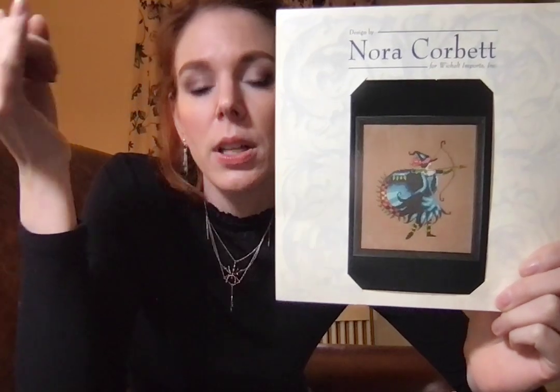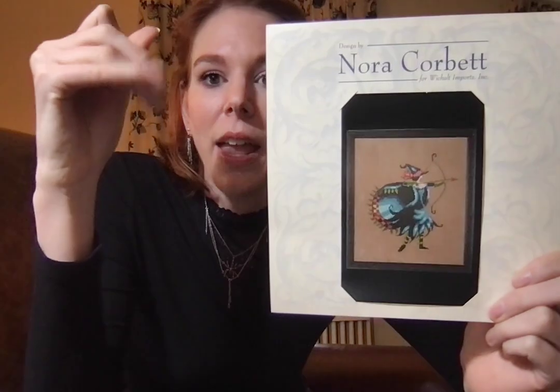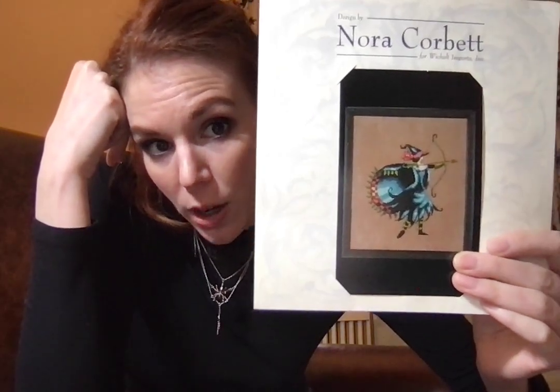Let me find. So this is Emmy by Nora Corbett. My plan is to have a Christmas Nora Corbett, like the reindeer collection, Santa's Couriers, I think it's called. A Pixie Couture, a Bewitching Pixie, and one of the seasonal holiday fairies, like Halloween, Thanksgiving, Easter, going until I get through all of them. So this will be my bewitching pixie that I'm working on.